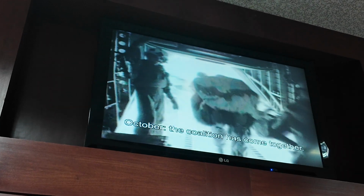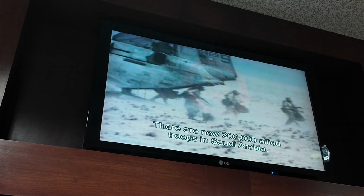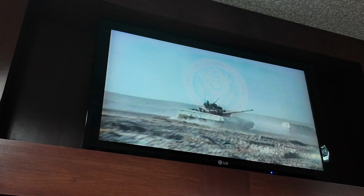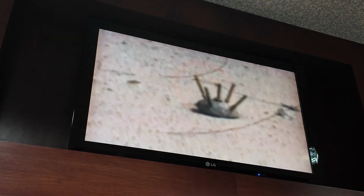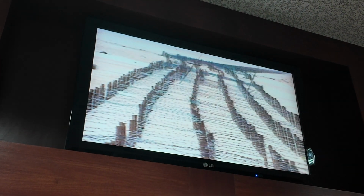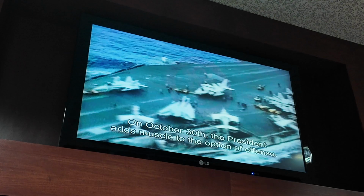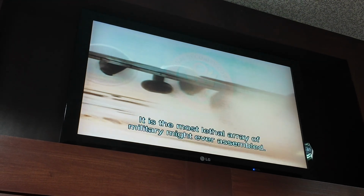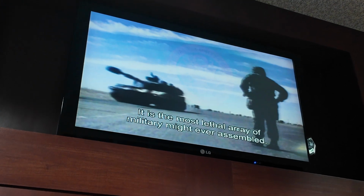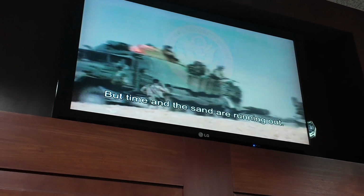October, the coalition has come together. There are now 200,000 Allied troops in Saudi Arabia. Saddam digs in behind a wall of tanks along the Saudi border. He lays thousands of mines. On October 30th, the president adds muscle to the option of offense. The buildup goes into high gear. It is the most lethal array of military might ever assembled. But time and the sand are running out.